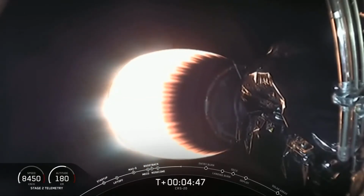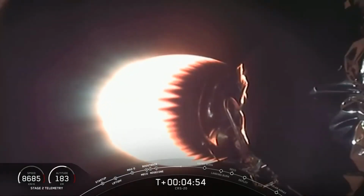So then following the boost back burn, Falcon 9 executes its re-entry burn to slow itself down before hitting the dense part of the atmosphere. And then the last of the three burns is the landing burn, which begins just before touchdown, and that's to slow the vehicle down rapidly right before landing.